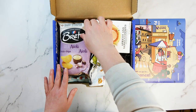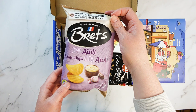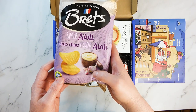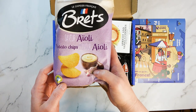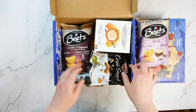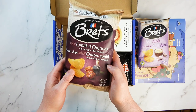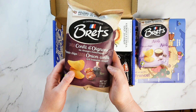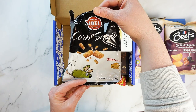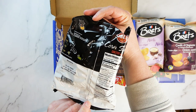So on top, it looks like we have some potato chips that are aioli flavored. From what I remember, I think aioli is a mayonnaise-based dip or sauce, and looks like it has garlic in it. Don't know exactly because I don't speak French. And then it looks like we have another potato chip here, same brand, the Brett's. And these are onion and balsamic vinegar flavored. So yummy. And then we have some cheesy corn snacks. Look at the cute little mouse on top. I have a feeling that my girls are going to love these.